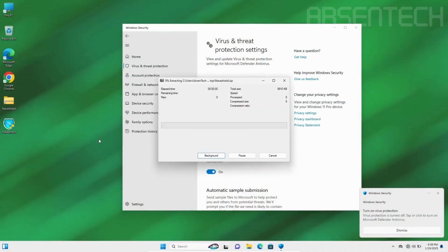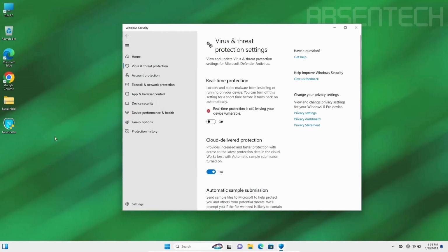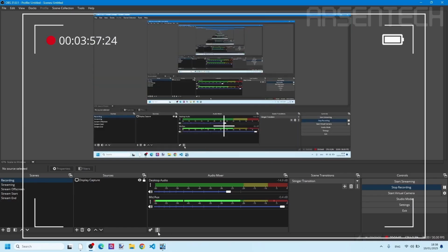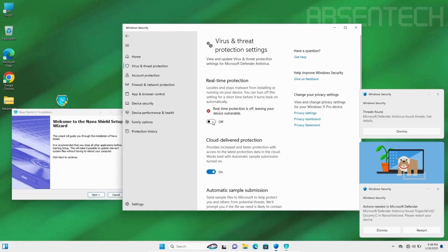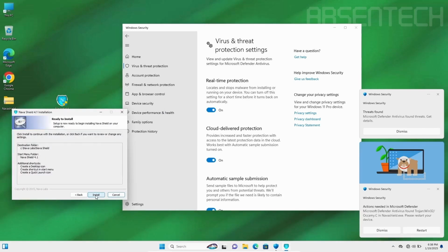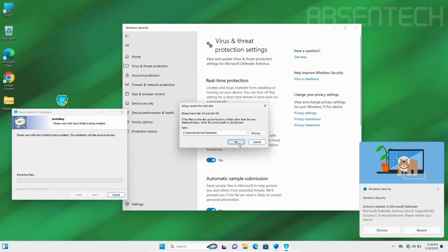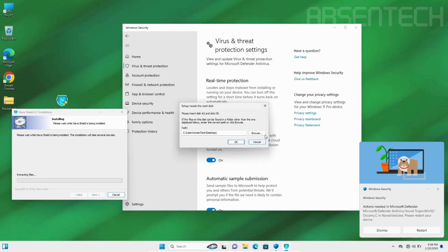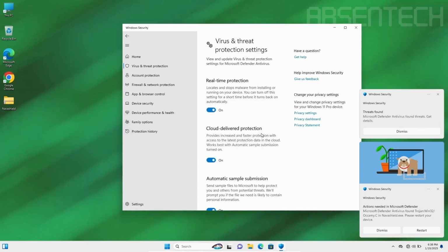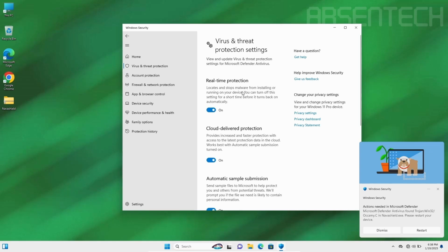Here comes the third test. The third test is I will launch Navashield and turn the shield on. Oh, sorry. After launching the installer and turning the real-time protection on, Windows Defender blocked Navashield, and it says another restart to remove it.